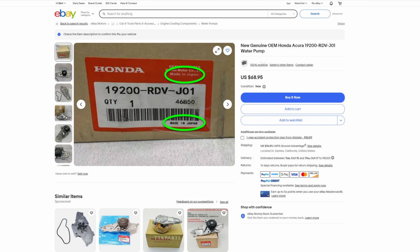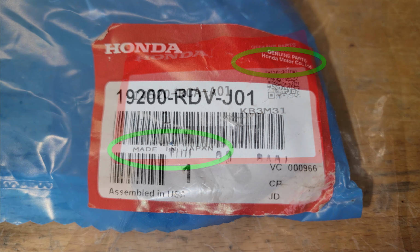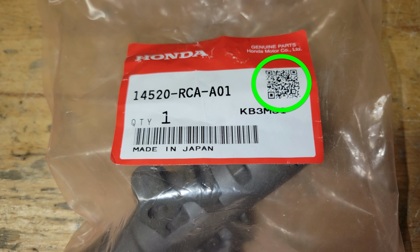Spotting fakes by their labels can be a little tricky. Honda labeling can vary, but I've seen parts where the labeling isn't consistent with those variations. For example, I saw one part that had Made in Japan below Honda Motor Company Ltd at the top of the label and below the barcode. I'd never seen Made in Japan in two locations on a Honda label, so I was immediately skeptical. Some genuine Honda parts labels also have Made in the USA or Assembled in USA. You may find a QR code that you can try scanning by capturing a screenshot and using a QR code reader app on your phone.